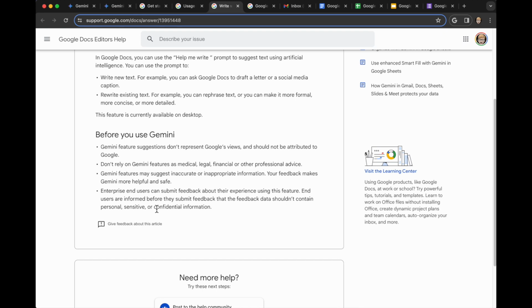Before you use Gemini, Gemini features don't represent Google's views. So these are all those legalese around, don't rely on Gemini features as medical, legal, financial, professional advice. Gemini features may suggest inaccurate or inappropriate information, or feedback that makes Gemini more helpful and safe. Enterprise end users can submit feedback about their experiences.